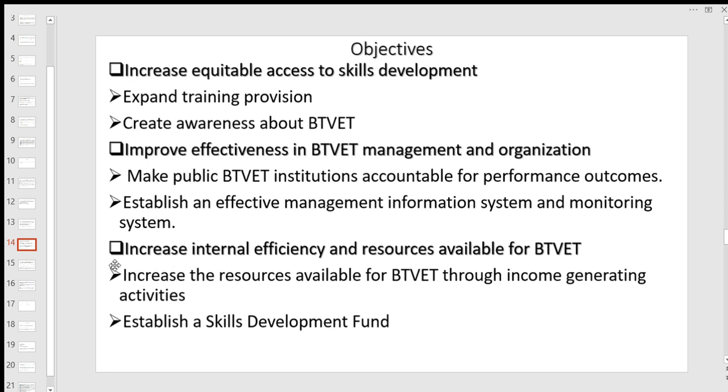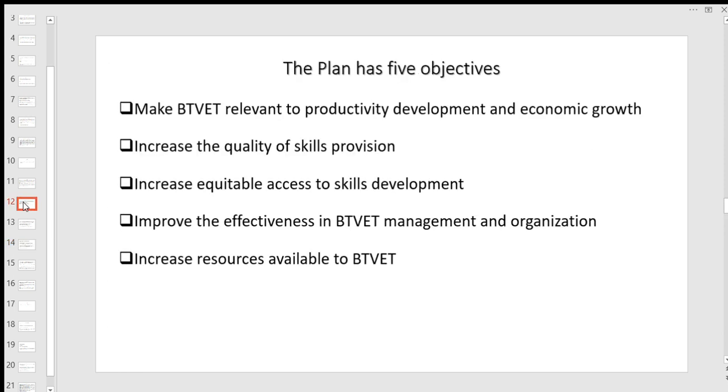Then the last objective was to increase internal efficiency and resources available for BTVT. And this can be achieved through increasing the resources available for BTVT through income generating activities. And the last one is to establish a skill development fund, when they can easily fund people who want to develop skills, people who want to learn skills and all that. So those are the five objectives of Skilling Uganda and how they can be achieved.